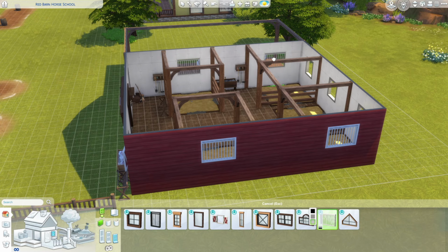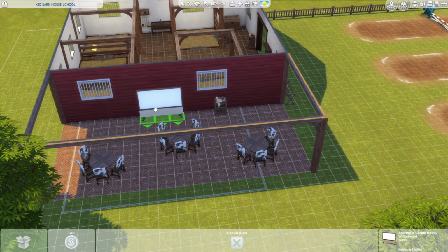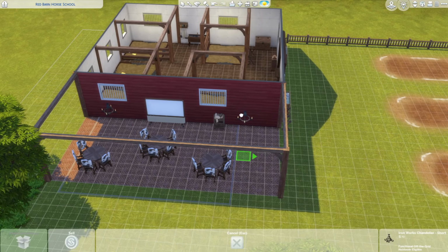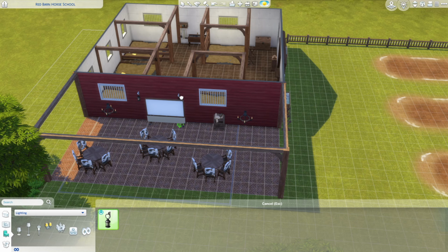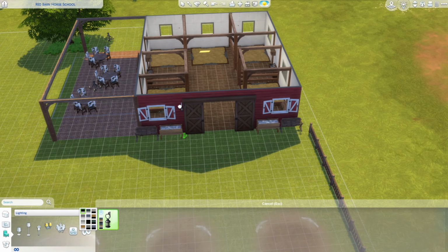And then out here in the little lessons area, I did make sure to keep the tables inside the boundaries of the whiteboard, and I added some lighting. And then I believe I added some posters and decorations to the wall, also some lights from Horse Ranch. And then I think I added some flower beds all around that as well, because it needed a little bit of framing, and also some pathways.